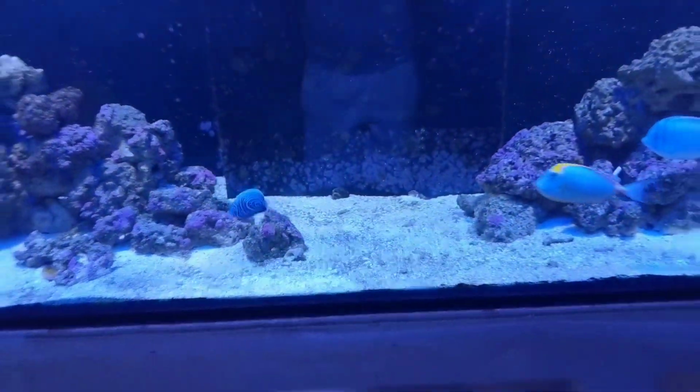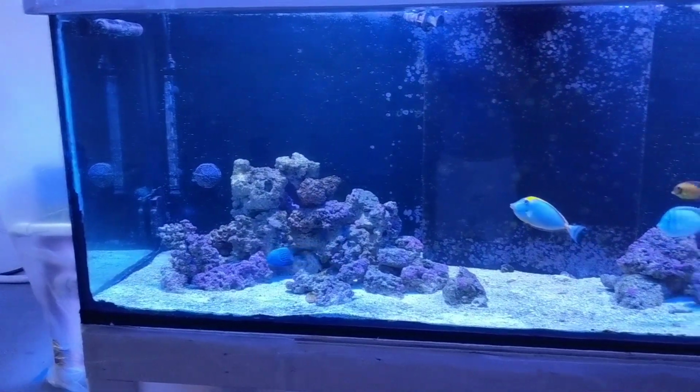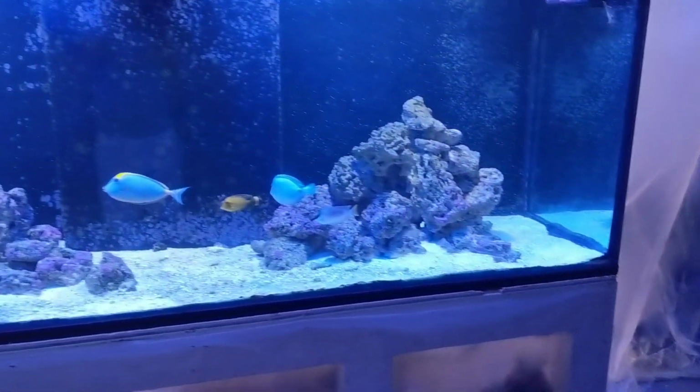If you've watched any of my videos, you know the seam broke on this tank and I had hundreds of gallons of salt water on the floor. The fix to hold it, the brace I built out of the 2x4s, has worked great so far. So far, so good.